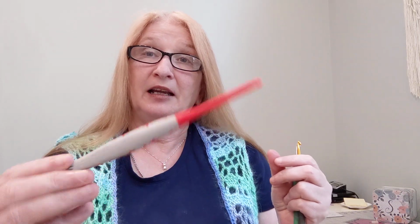The other ones that I like aside from those are Hobby Lobbies. It depends upon what I'm crocheting, what I'm using, right? Whether it's going to be the Hobby Lobby, because this has a longer head and I will use it because it has a bigger swing. This is a size H hook, okay? So those are the 3 types of hooks that I like.